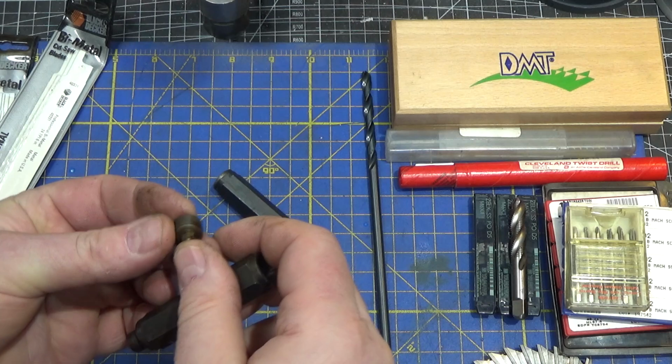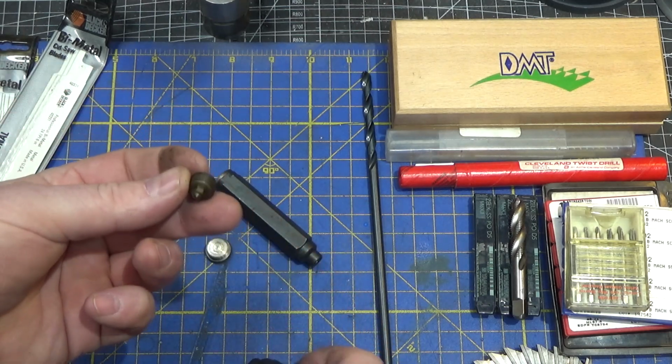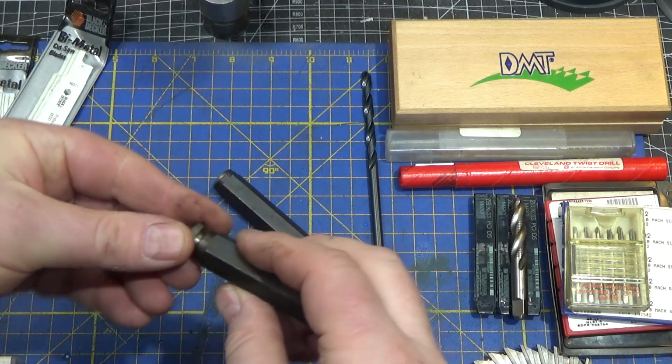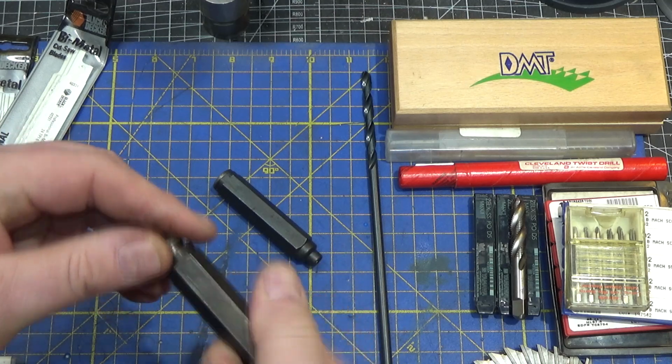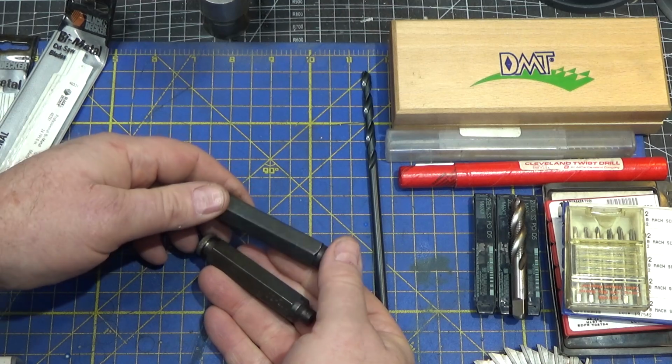Turn it around, you've got a sharp hardened point. You can tap down on the part and it'll leave a mark where the hole location is on another part. So these are threaded hole transfer gauges, I guess that might be a way to call them. I don't know what the technical name for them is. I got just the 1/2 inch 13 and 1/2 inch 20.